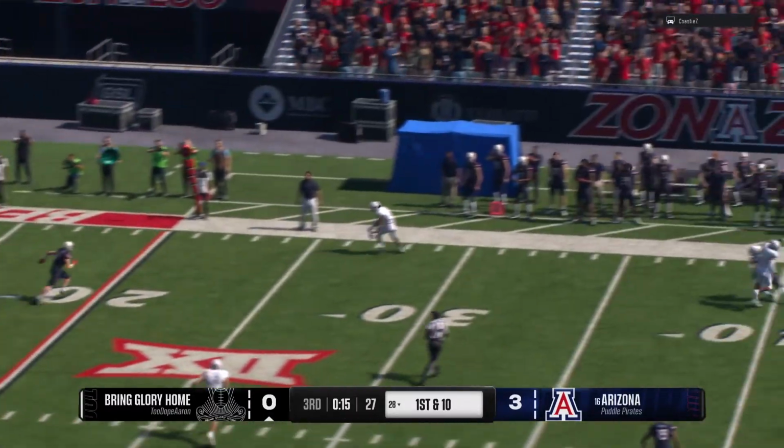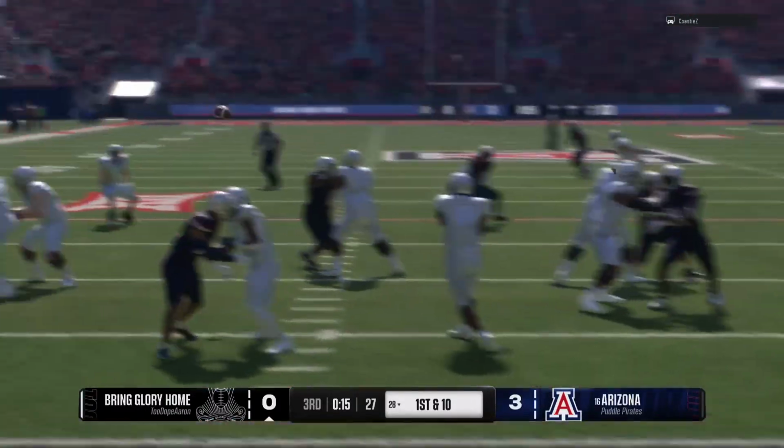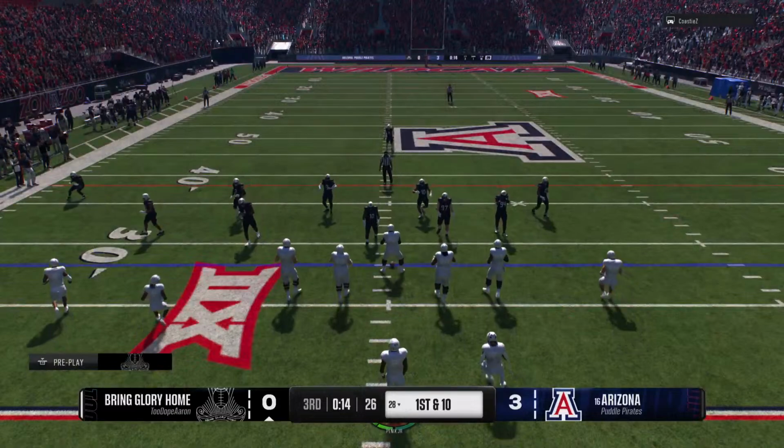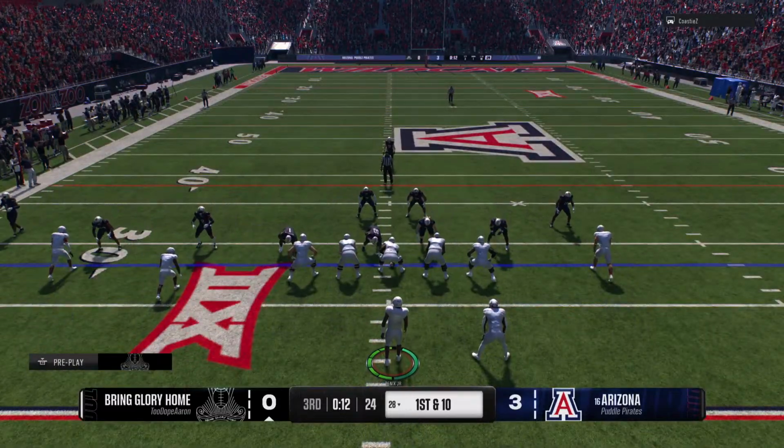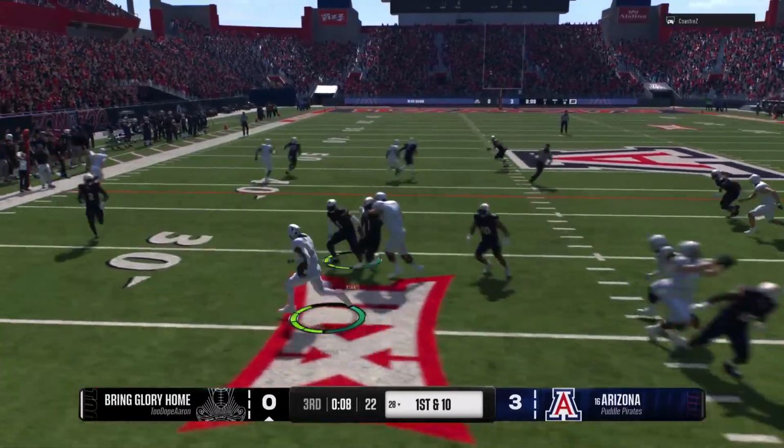Just masterful working that sideline and getting the toe down for the catch. He scores out of bounds at the 28. Good enough for a first down. Time winding down in the quarter as they come to the line. Out of the gun, they'll run it inside.